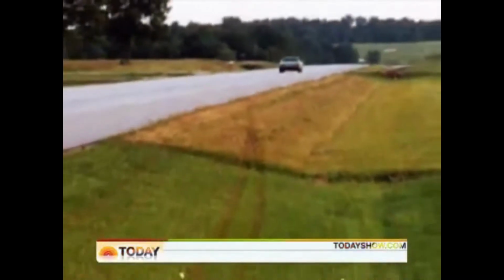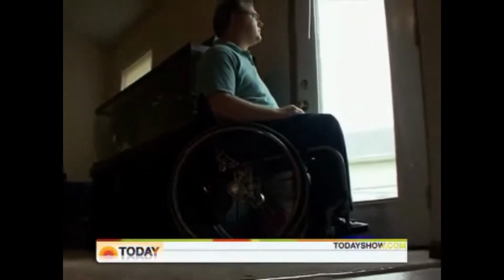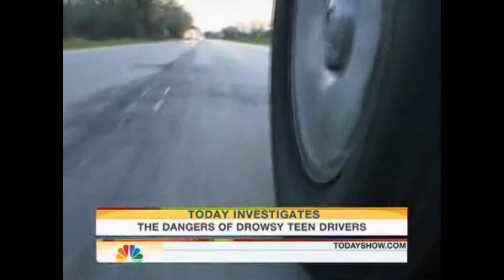In seconds, Rusty's car drifted off this country road and rolled over. The impact crushed his roof and his spine. Rusty would never walk again. I've fallen asleep and crashed my car one time. And that's all it took.